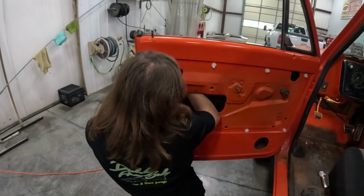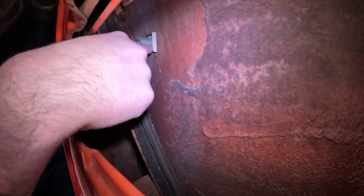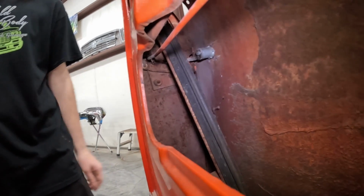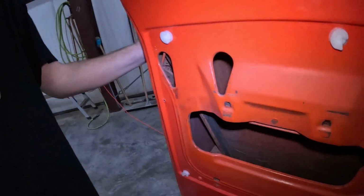Boom. So I gotta take that thing right there, you see it? Yeah. That thing that's attached to the lock, I gotta pull it off of the lock, and then the lock will just kind of wiggle right out. Pull it. Boom. Now we have to find it. I was trying not to break it, obviously. Found it. Boom. That's what magnets are good for.